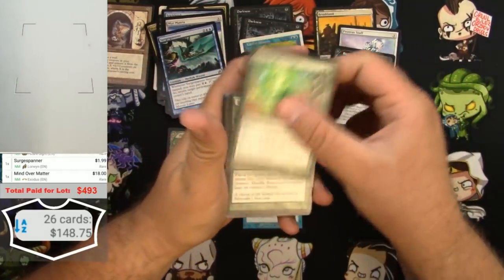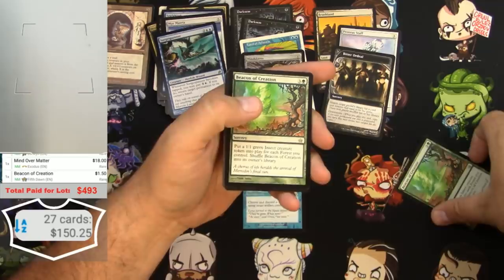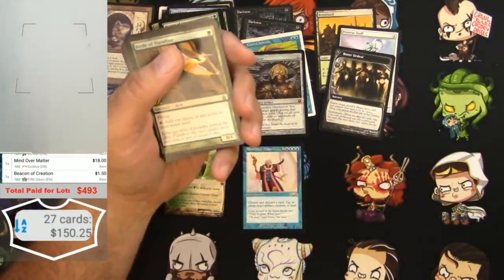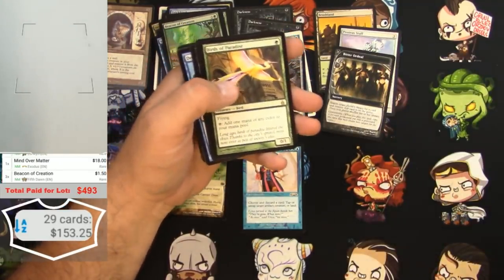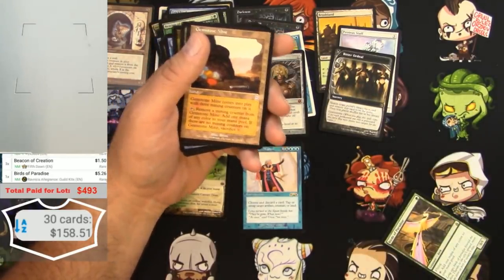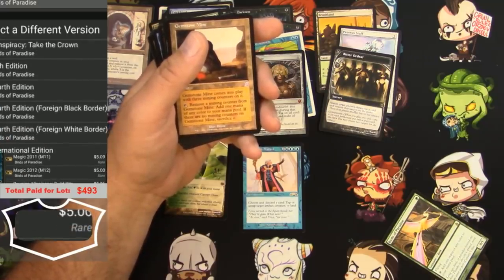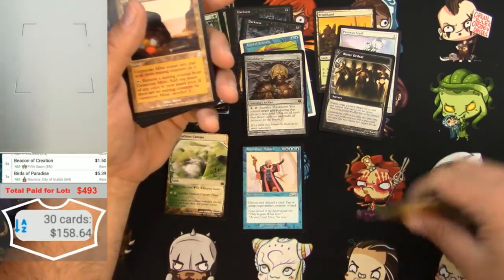Okay, got that page unsleeved. We got Beacon of Creation, $1.50. I think there's 1, 2, 3 of those. Right, okay, Birds of Paradise. Never go wrong with those. Different edition. Man, it's been printed a bunch of times. $5.39.